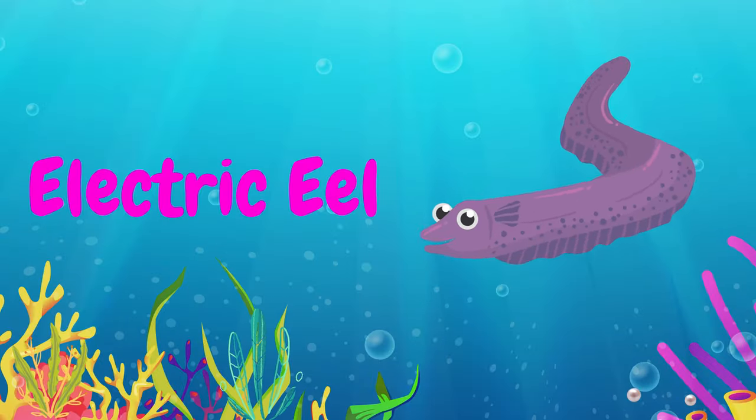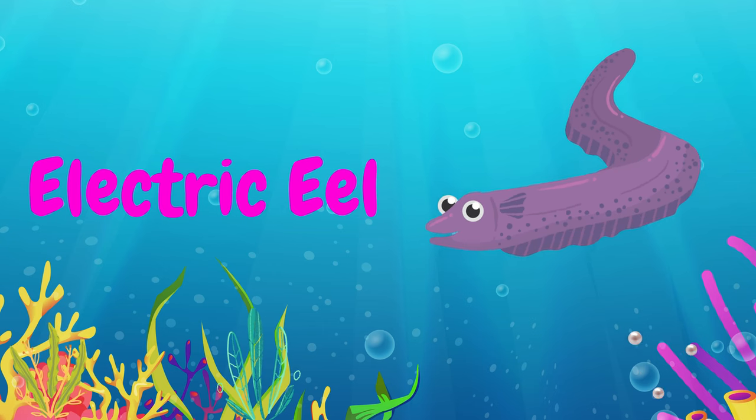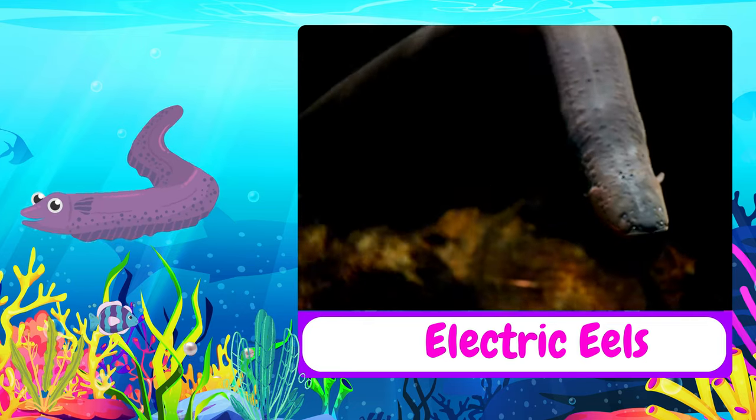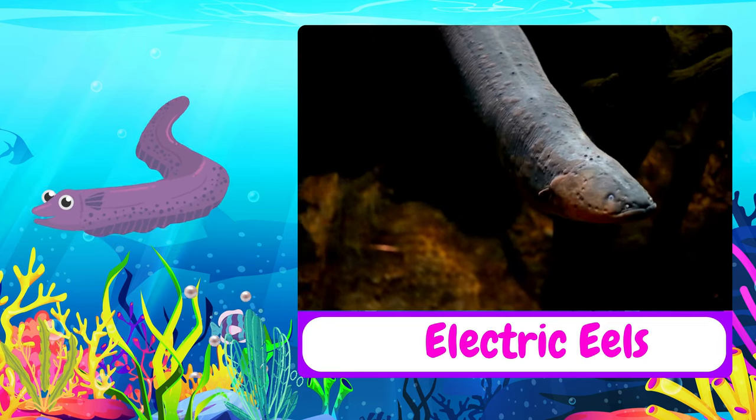Electric eel. Electric eels aren't really eels but a type of fish that can produce electricity to protect themselves or catch food.